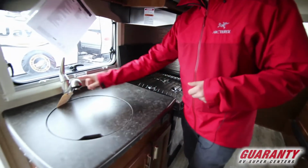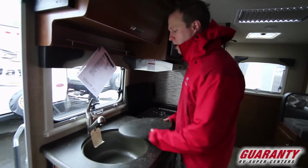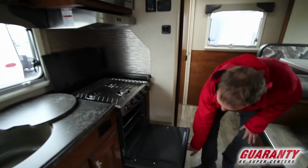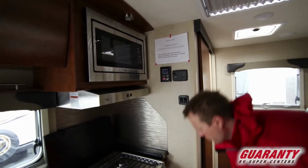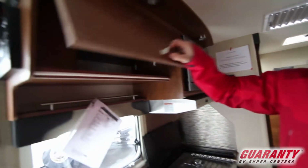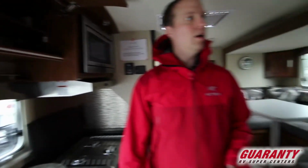Now on top of that, you have your pull-out faucet, your big basin sink, triple burner stove, and a big oven as well. And up top, you're featuring your convection microwave, and all the cabinetry is solid wood with some really great hardware on it as well.